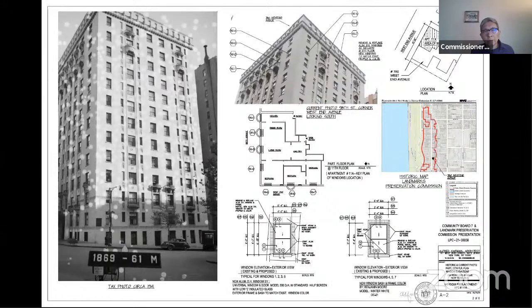All right, Commissioner Chen, would you make a motion to close the hearing? So moved. Thank you, and Commissioner Jefferson, would you second that motion? I second the motion. All in favor, say aye. Aye. Aye. Any opposed? Okay, the hearing is closed and we'll begin our discussion.